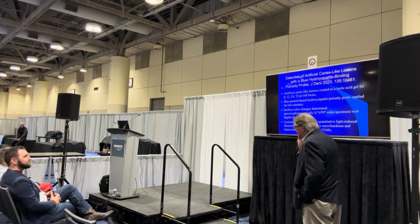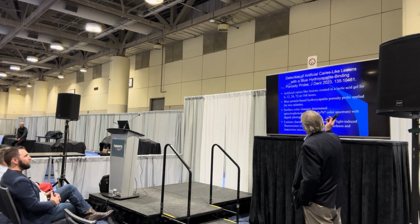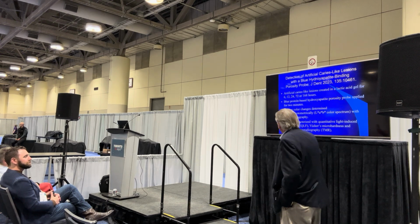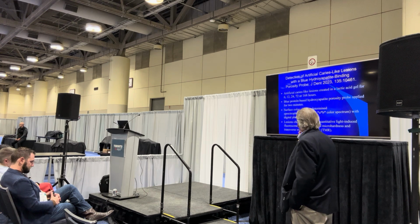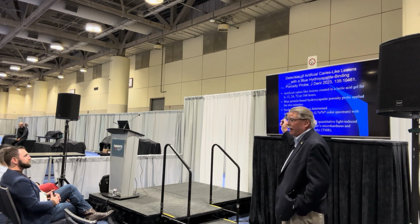So this is the next publication I think is pretty critical. Detection of artificial caries-like lesions with the blue hydroxyapatite binding porosity probe. Again, it's the same thing, this is BlueCheck. So they did artificial caries-like lesions, and they created them with lactic acid gel for 6, 12, 24, 72, and 168 hours, okay?